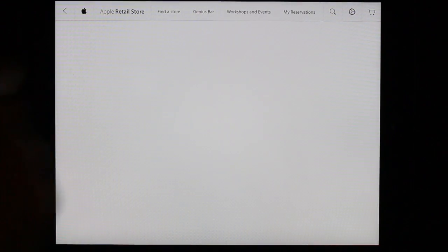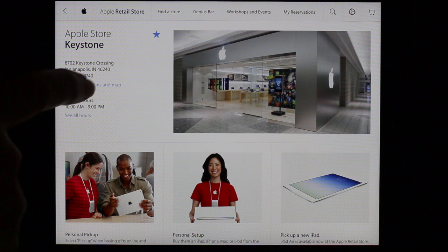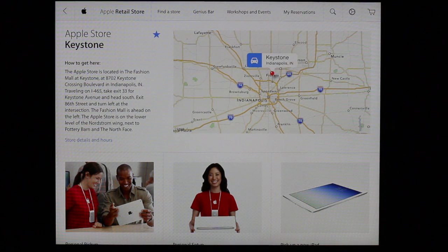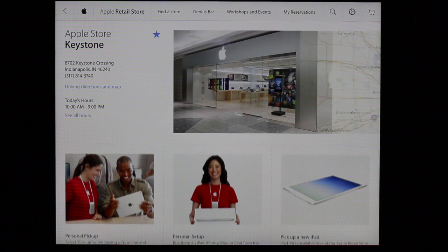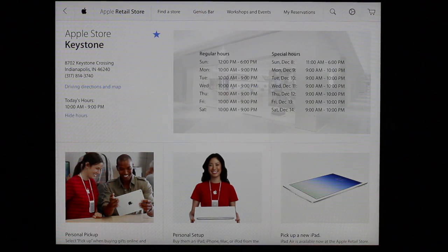If you press on Apple Retail Store, you'll get a nearby or default store depending on how you have entered it before. In this case, the Keystone store in the great city of Indianapolis, Indiana. And as you can see, the screen is familiar. It shows the storefront. It has the address and phone number on the left. If you press here, you get a map and you can get driving directions for it. The store hours are just below that, and if you click, it'll show hours, both regular hours and special hours, in this case through December 14th.